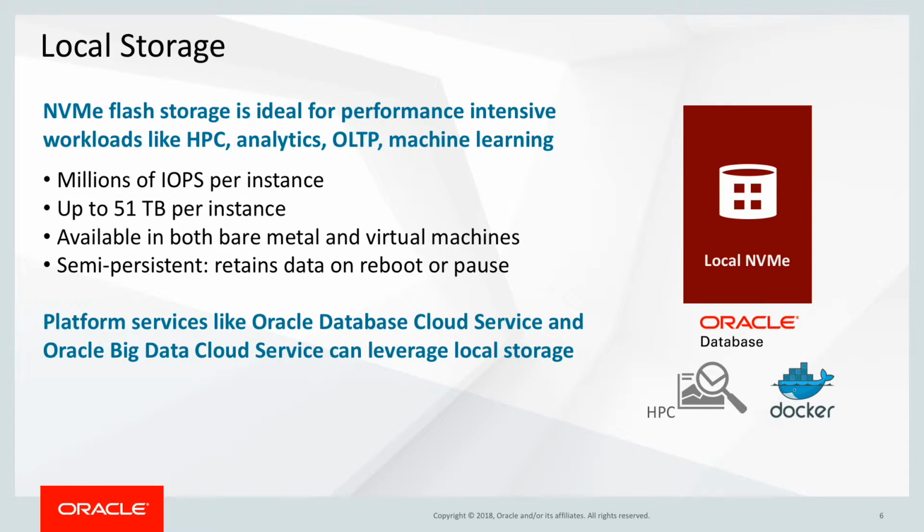So if you're using Oracle or other databases that are storage intensive, also known as OLTP, online transaction processing, high performance computing, or technologies of containers such as Docker, Kubernetes, NVMe would be a service that you should take advantage of. Even in today's cloud market, not many vendors can offer NVMe, or they offer it under a beta testing, which makes it non-reliable for customers who have those types of needs today.